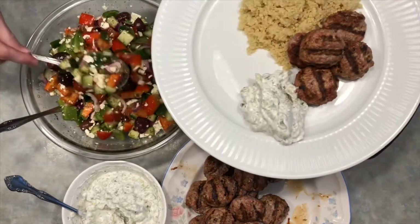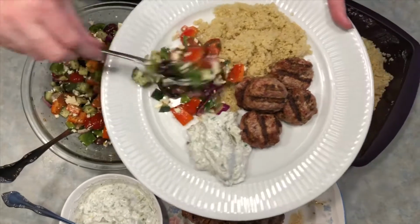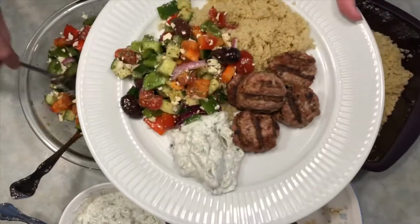And then to finish it all off, some gorgeous Greek salad. Doesn't that look fantastic? And dinner is ready.